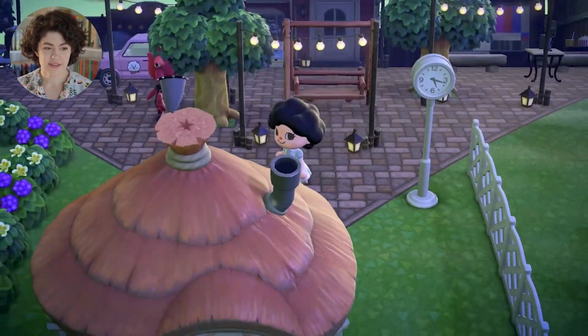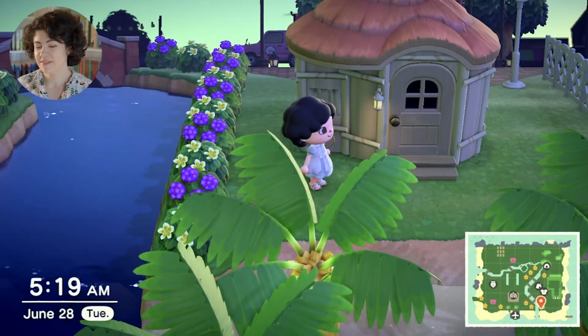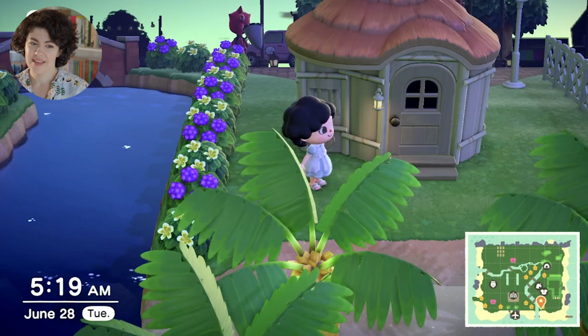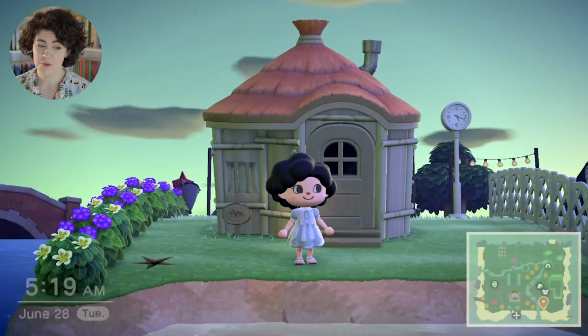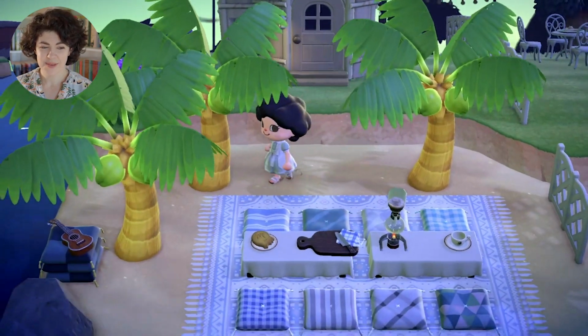So, down here is a little tropical house. I have to admit, part of the reason I invited Shari was because I love her little house. This is like so Polynesian-ish. And then right in front we have a lovely beach picnic.